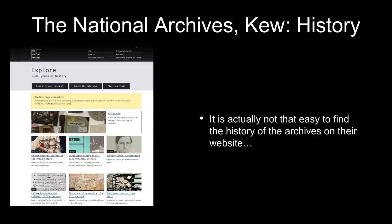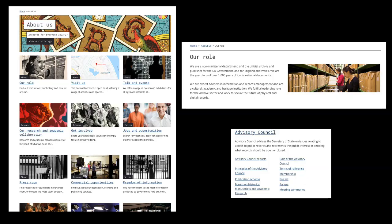So I'll briefly speed through the National Archives itself. It's interesting that on the website, I'm not sure many of you have looked at the website because it's just down the road, it's not actually that easy to find the history on the website because there's all these other more interesting things that the National Archives wants you to read. The different departments of the state.